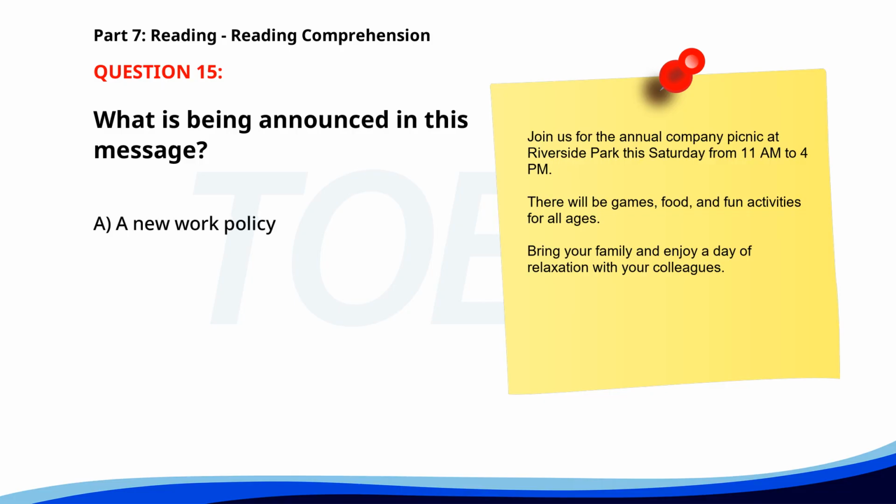A. A new work policy. B. A business conference. C. An annual company picnic. The correct answer is C. An employee training workshop.